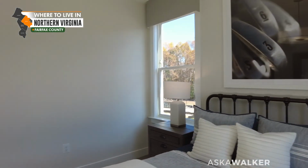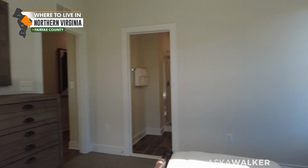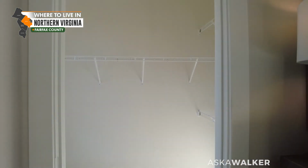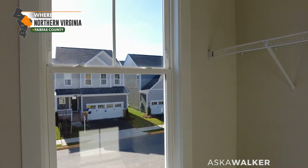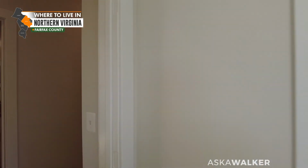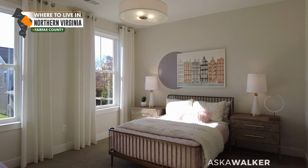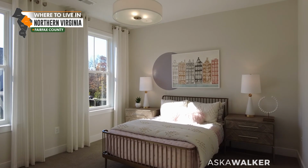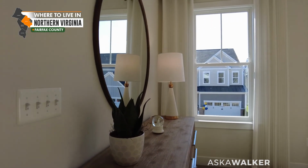I can also see another piece of furniture along this wall over here. And we have ourselves a walk-in closet with a window. Makes it easier to get dressed in the morning. So now we're in guest bedroom number two. Guest bedroom number two is off to the front of the property as well.